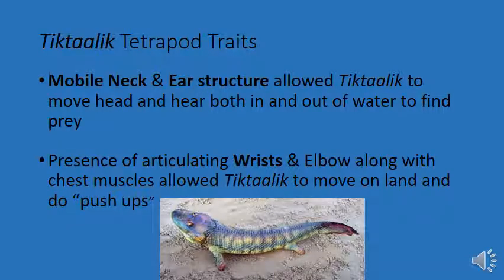So Tiktaalik had some other important traits, such as a mobile neck and ear structure that allowed Tiktaalik to move its head and hear both in and out of water to find prey. So kind of an important evolutionary breakthrough once again for hearing on land in an air environment versus underwater. And also here in the bottom, the presence of an articulating wrist and an elbow along with these chest muscles, which are thought to have allowed Tiktaalik to move onto land and kind of do these early push-ups, if you will, to move out of these aquatic environments and actually spend some time on land before returning to the water. So kind of a very important transitional fossil.